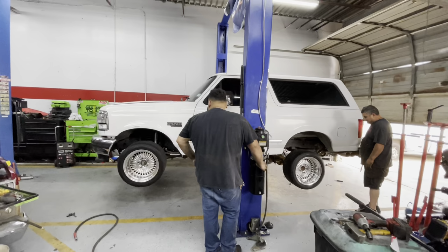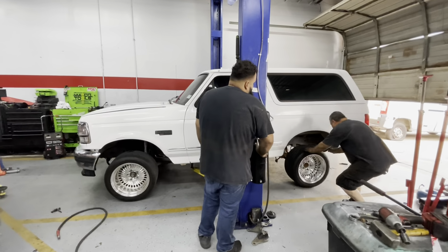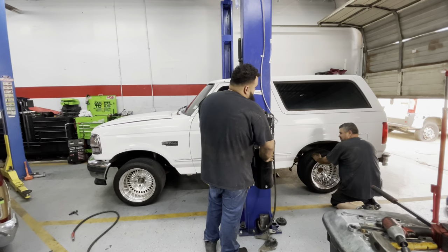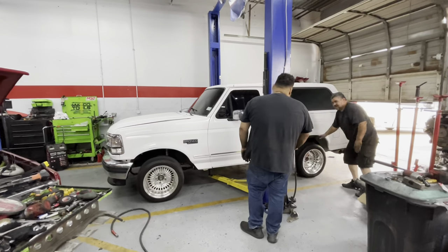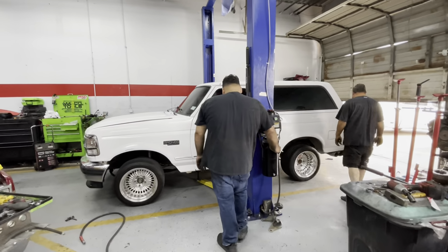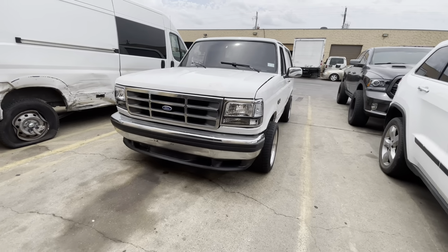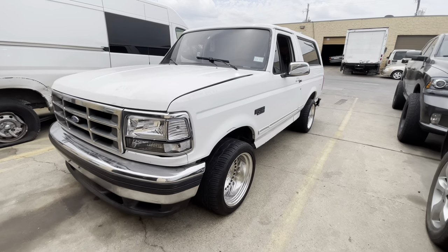Hay más. Yes, sir. Ahí está. Ahí quedó. Check it out. Ahora sí ya quedó al 100. We put the caps on it. Damn, man. That looks fucking badass.